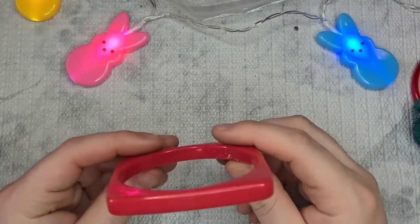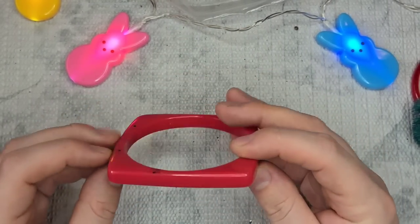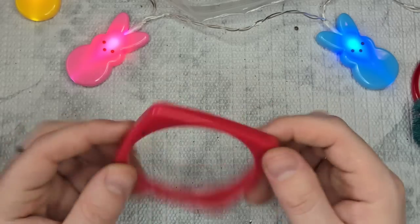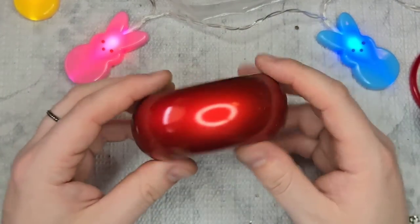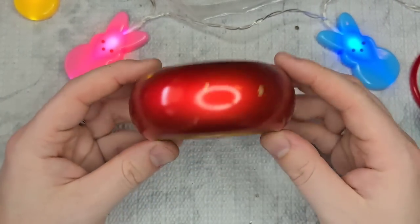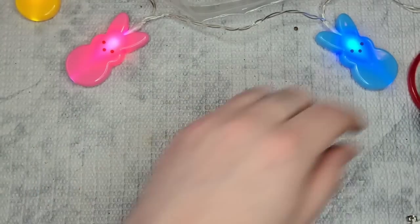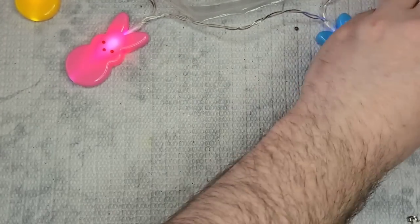Okay, we have a bangle. I do not see a seam, so we will test that for Bakelite. I'm not very familiar with Bakelite. It probably isn't Bakelite, but I will test it just to make sure. This is a cuff that's going into craft. This is a bangle that says made in China. That'll also go into craft.